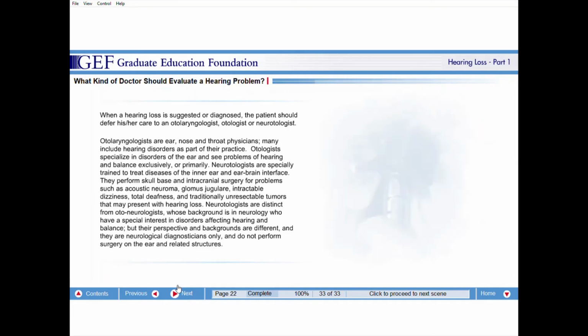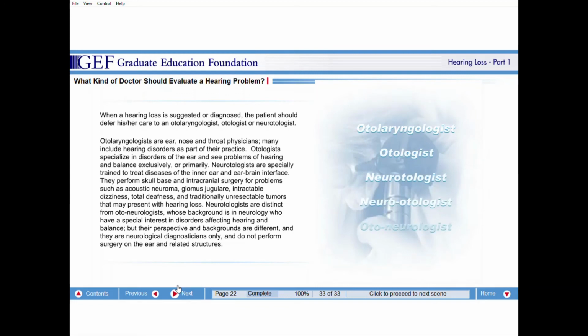When a hearing loss is suggested or diagnosed, the patient should defer his or her care to an otolaryngologist, otologist, or neurotologist. Otolaryngologists are ear, nose, and throat physicians. Many include hearing disorders as part of their practice. Otologists specialize in disorders of the ear and see problems of hearing and balance exclusively or primarily.